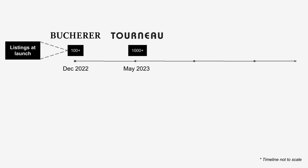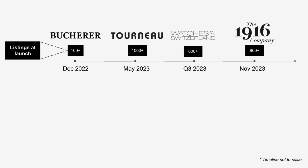The program launched, of course, with Bucherer in December 2022 in Europe, and then with Tourneau, which is owned by Bucherer, which is now owned by Rolex, in May 2023 in the US. Bucherer started out with a couple hundred listings, while Tourneau started out with over 1,000 listings. The other notable entrants were Watches of Switzerland in the third quarter of 2023, with hundreds of listings in the US and UK each, and the 1916 Company, which includes Govberg Jewelers, Watchbox, Hyde Park, and Radcliffe Jewelers, in November 2023, with over 900 listings.